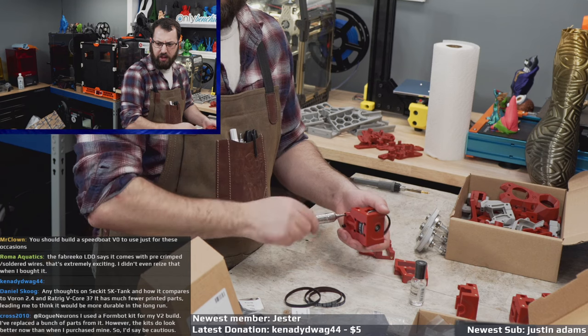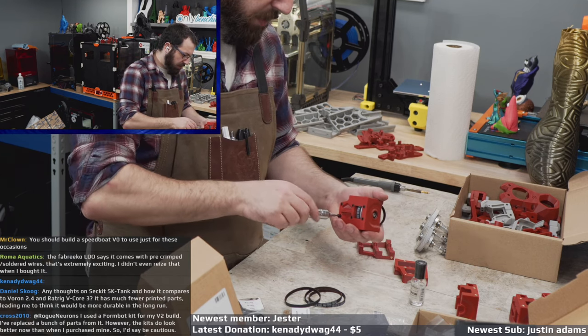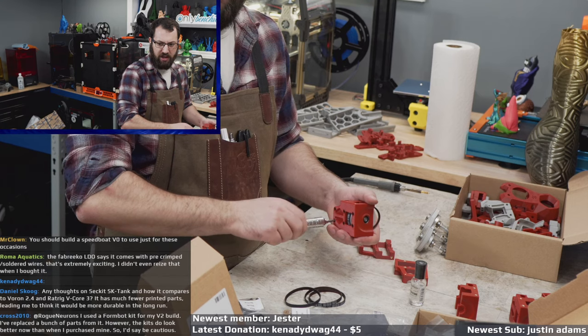Any thoughts on the second tank and how it compares? I haven't even looked at the second. I know more is about the rat rigs, and I don't have a rat rig. The second's been around for a bit, hasn't it?